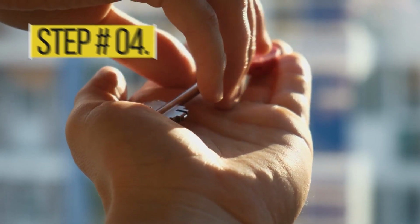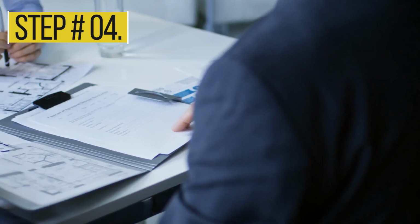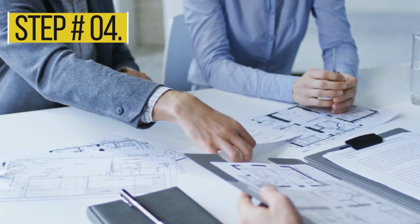Once you find your dream home, it's time to make an offer. Your agent will help you determine a fair price and negotiate with the seller. Be prepared for some back and forth, but don't be afraid to stand firm on your terms.